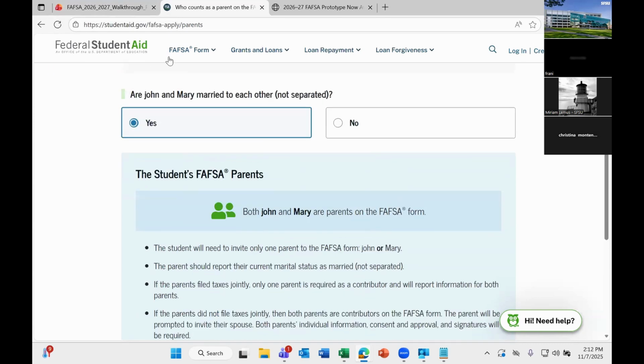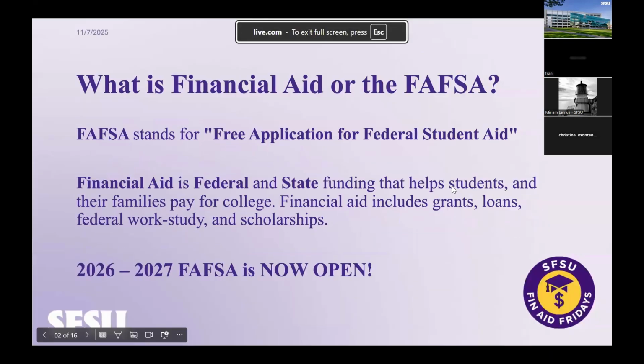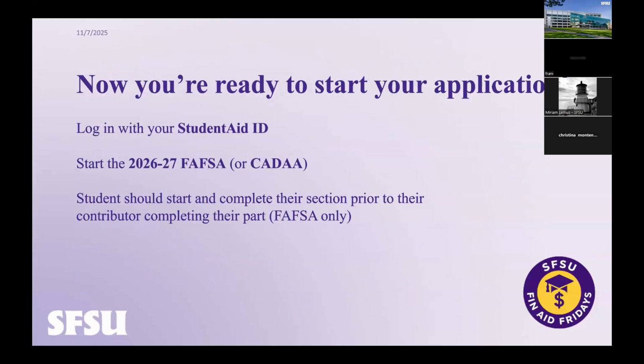So this is a great website here, this FAFSA Parent Wizard. This is the link right here if you want to have that saved. And then we can go back to that too if you just want to see it. But since we pretty much have that out of the way, we're going to go ahead and just assume we could start the application right now.